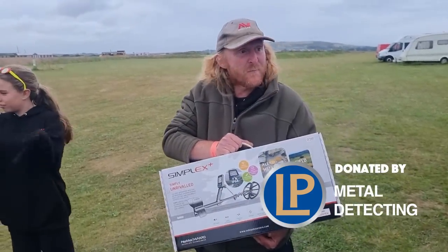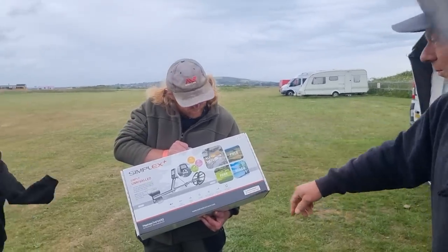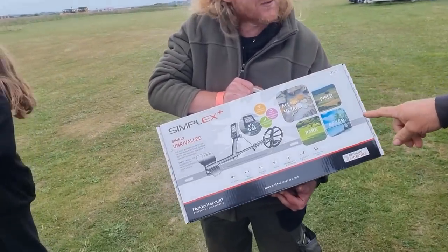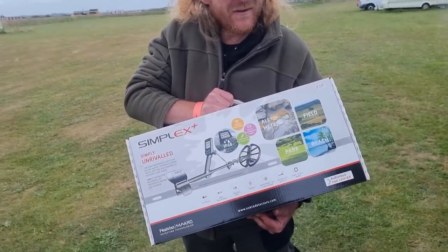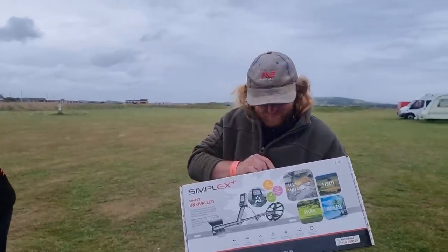Well done. Thanks to LP for donating the detector. There you go. And you can find all metal in the field and on the beach. I wouldn't go in the park. Yeah, next time you come up. There we go. Thanks for a great weekend, guys. Our pleasure.